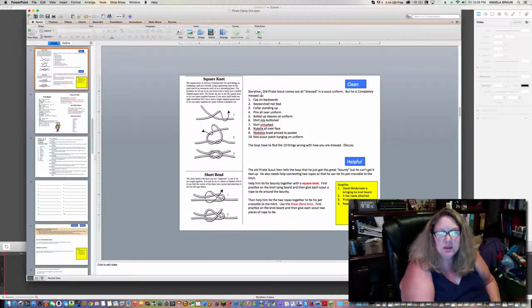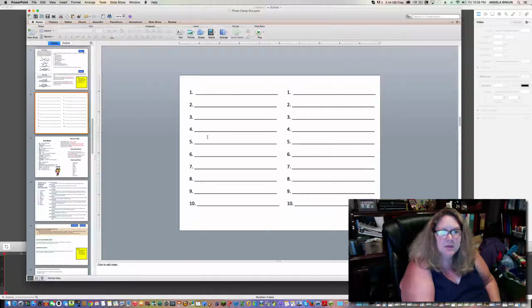So here is the storyline. This is an old pirate, and he comes out dressed in a scout uniform, but he is completely messed up. He has his cap on backwards, his neckerchief is not tied, his collar is standing up, he has pins all over his uniform, all in the wrong spots, his sleeves are rolled up, his shirt is misbuttoned, it's untucked, he has something smeared all over his face, if I can find Nutella. And his Webelos braid is pinned on his front pocket, and then some kind of weird non-scout patch, I don't know, Minecraft or something, is stuck on his uniform. And so the boys will be given a piece of paper like this to be able to write what are the 10 things wrong with this.